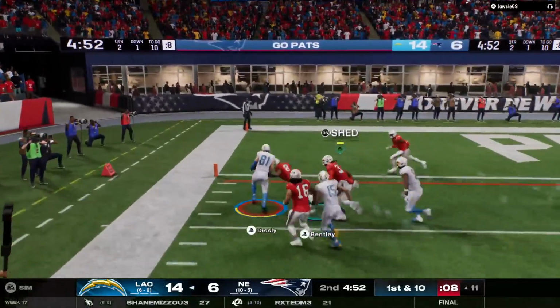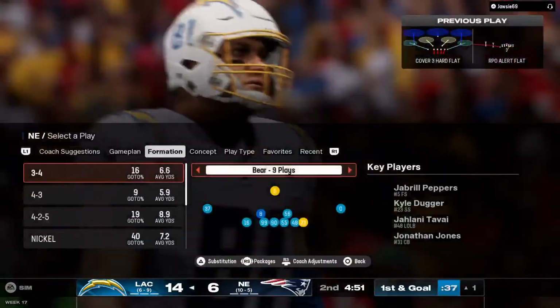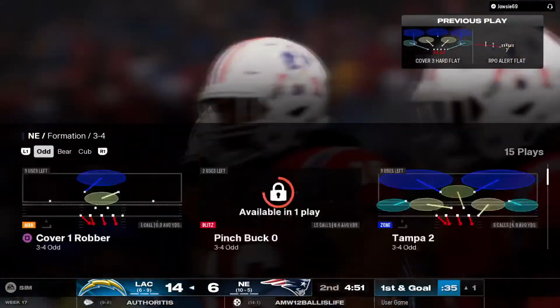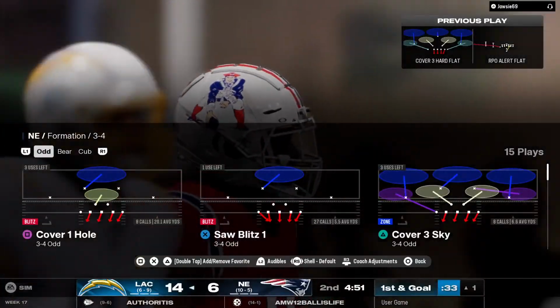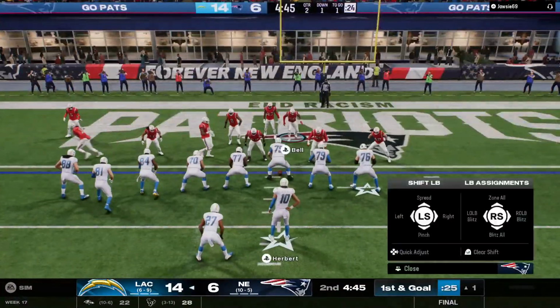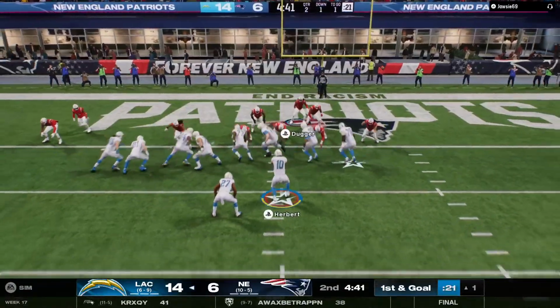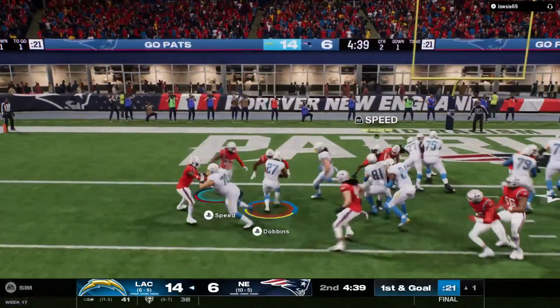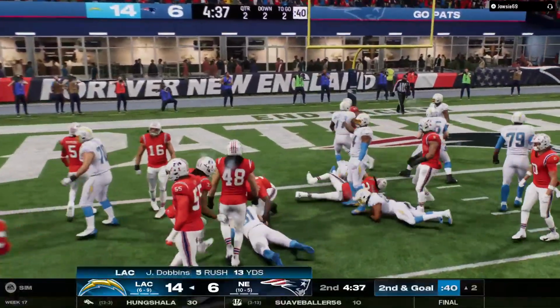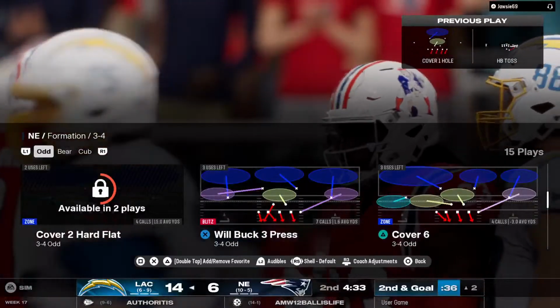He connects with Disley. And the Chargers are going to have a 1st and goal. Very nearly a touchdown. He's going to be marked out of bounds just shy of the pylon. Here's a run. And he will not get in from there. In fact, I think he was shoved backwards a little bit.